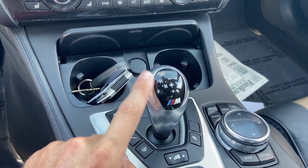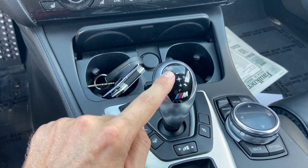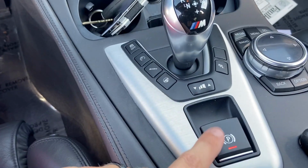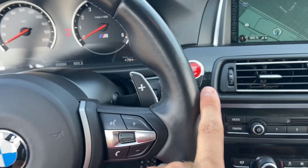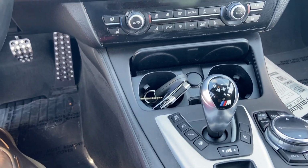Now this is when they did have this funky looking shifter right here. I'll be honest, when I came to park this car right here, you go into reverse to back in, and then when you go into neutral, you essentially just put the parking brake on and turn the car off. There isn't really a park button, which I think is kind of weird, but I guess it's okay.